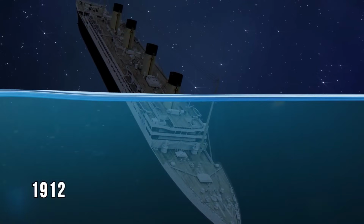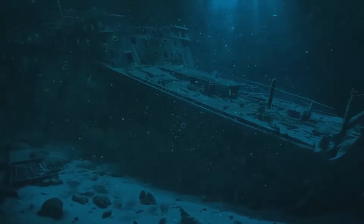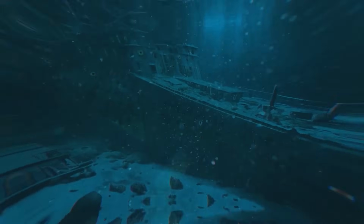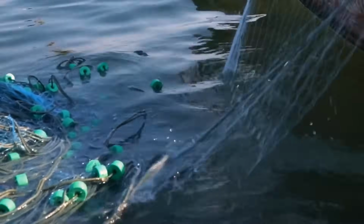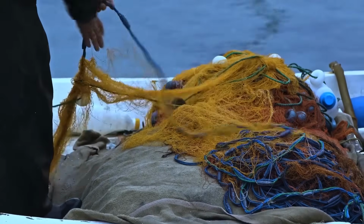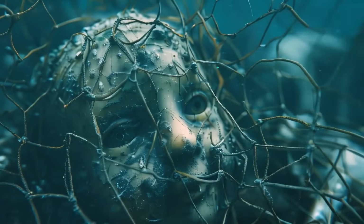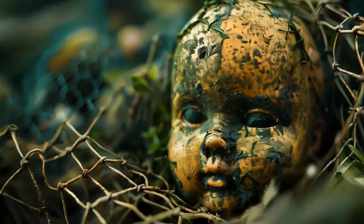The Titanic sank in 1912. The wreck was claimed to be officially discovered 74 years later. In reality, though, a fisherman found the Titanic 8 years earlier while fishing in the Atlantic Ocean. He was pulling out his net when he spotted a head stuck in it. Luckily, it was just a doll's head.